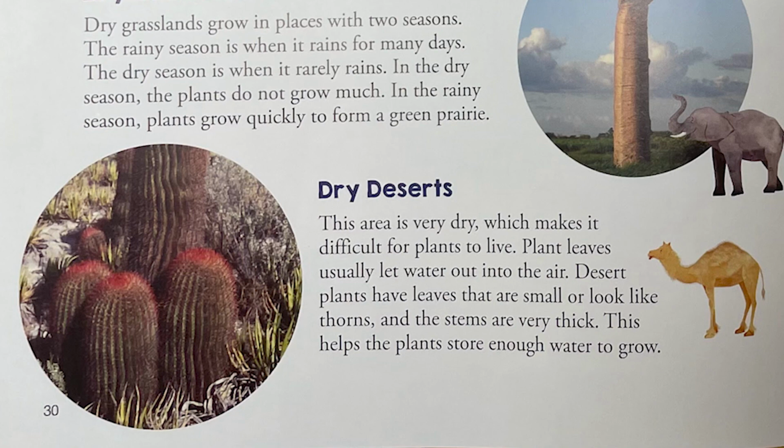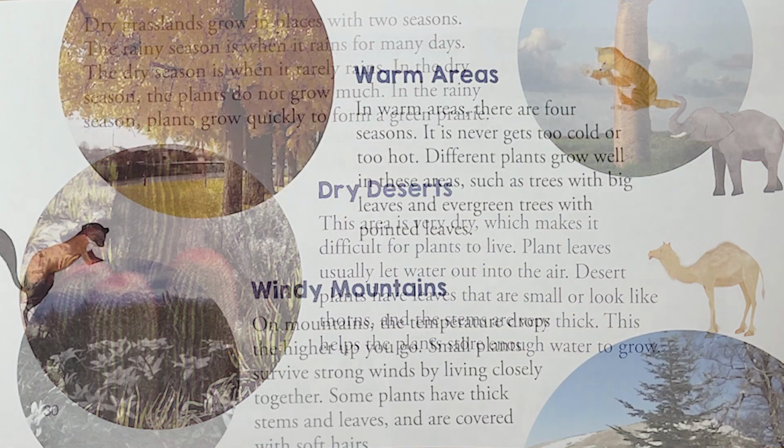Plant leaves usually let water out into the air. Desert plants have leaves that are small or look like thorns, and the stems are very thick. This helps the plant store enough water to grow.